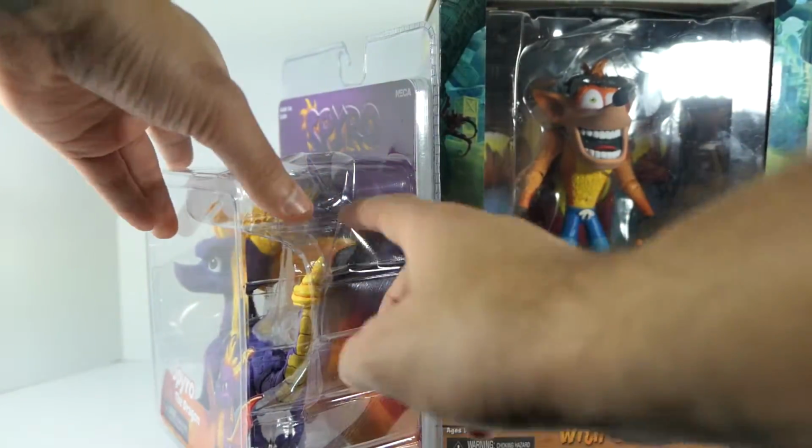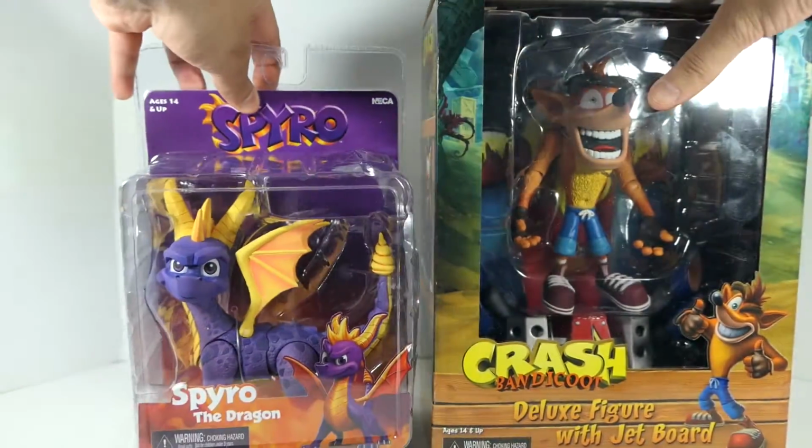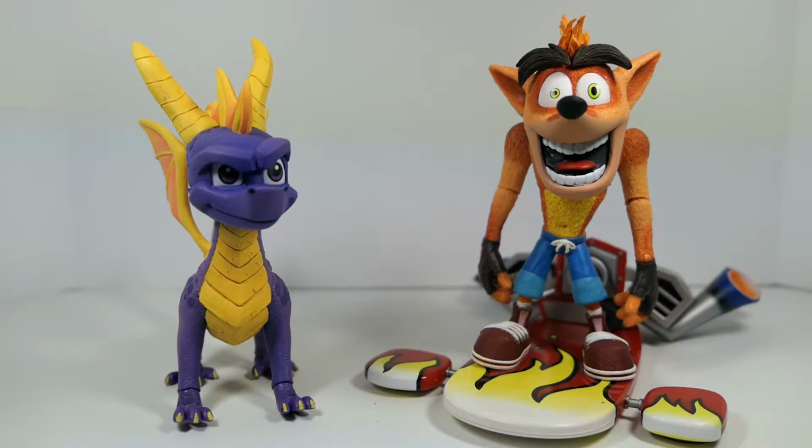My Spyro packaging is a little damaged. It's kind of dented in, but that was just from shipping or whatever. Not a big deal. Didn't mess up the figure or anything like that. But without further ado, let's go ahead and get these guys out of the packaging and take a closer detailed look at them. Alright, you guys, so here is Spyro and Crash, the two PS1 mascots, arguably the most recognizable PS1 characters of all time, next to each other, looking amazing.